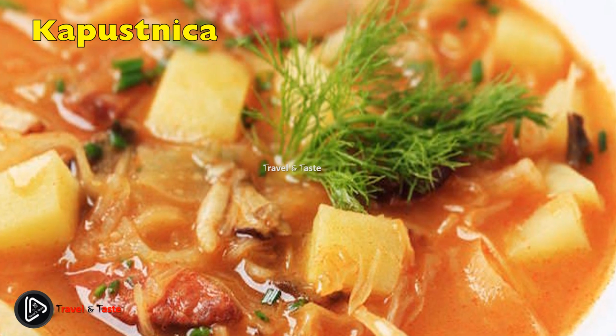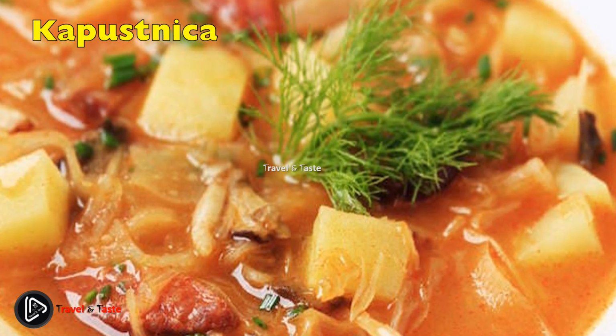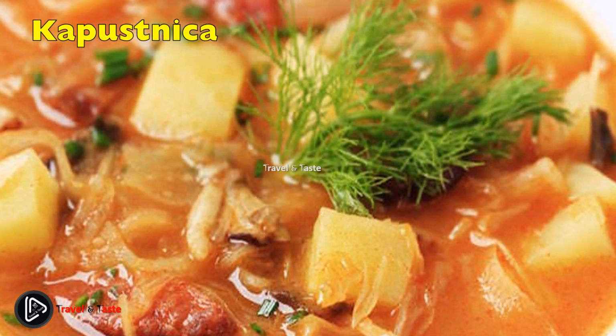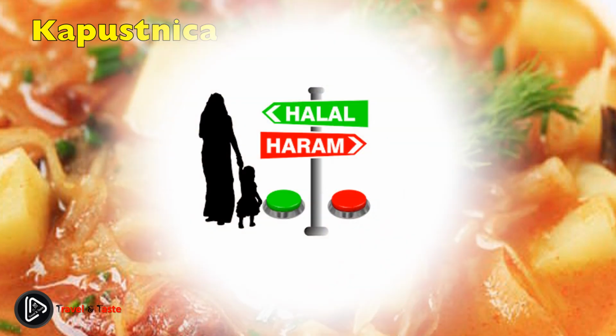throughout the country. The recipes used to make kapustnica vary, but generally, it is made by cooking sauerkraut in water and subsequently adding the rest of the ingredients. Usually, smoked pork shoulder and sausages are added, along with dried mushrooms, potatoes, onion, garlic, and seasonings.